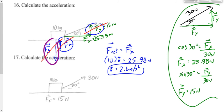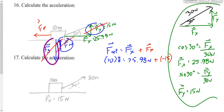It's the same numbers, right? Except we have friction. So what else would I put in here? I have to make sure that I have friction drawn like this, right? Its value is 15 newtons. So in this question 17, I would add friction in there, and the force of friction would be negative 15 newtons, right? So what does that become? About 1.1, I think. Is it 1.1 meters per second squared? Is that good?